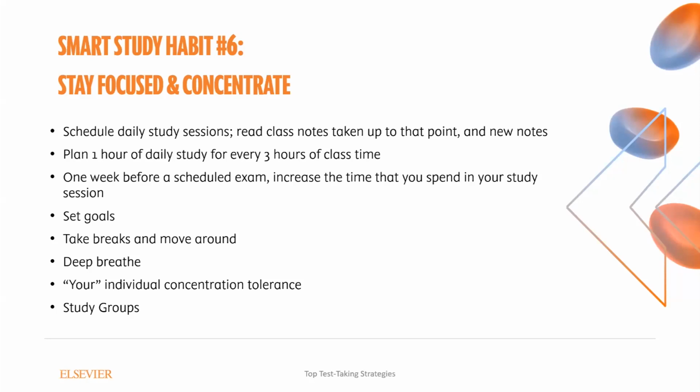Now, a guideline that you may want to use to begin scheduling your study sessions is to plan 1 hour of daily study for every 3 hours of class time. So for example, if your nursing class is scheduled for 3 hours, then plan for a 1 hour review of your notes after the class. Then 1 week before the exam, start increasing the time that you spend in your study sessions to maybe 2 hours of study for every 3 hours of class time. Now this is only a guideline to help you think about planning, and it's not a rigid rule as far as the timelines. And so they don't need to be strictly followed.